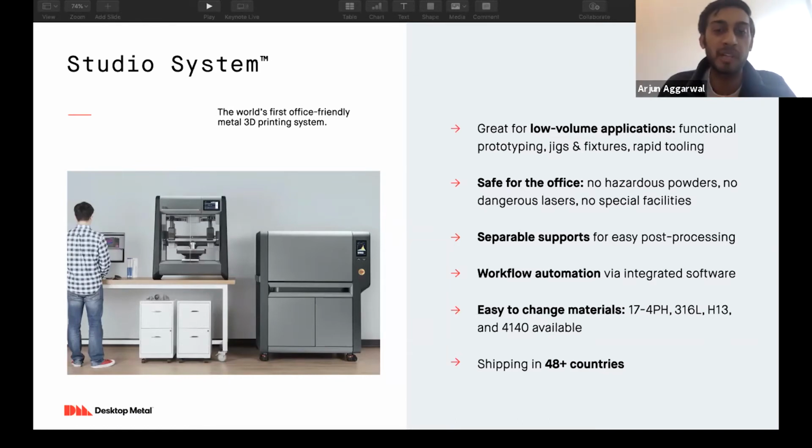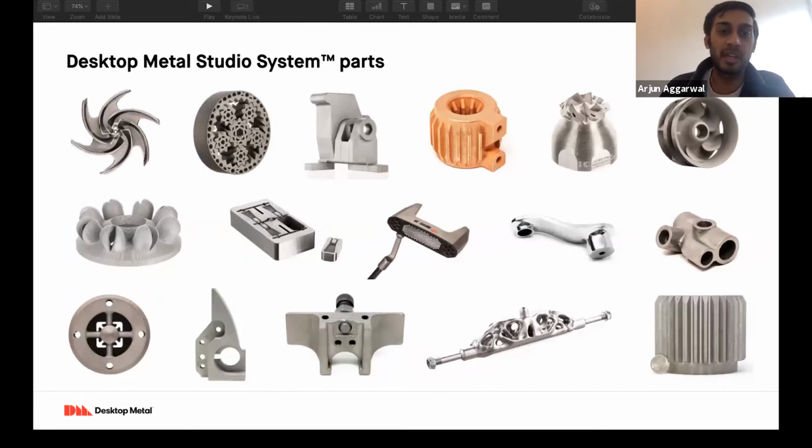We make post-processing very easy and have a workflow integrated via software with easy to change materials, push pop cartridges, and we're shipping pretty broadly around the world right now. Again, here's an array of different parts from a number of different industries. You see things from consumer parts to tooling to end-use parts for more manufacturing use cases as well.